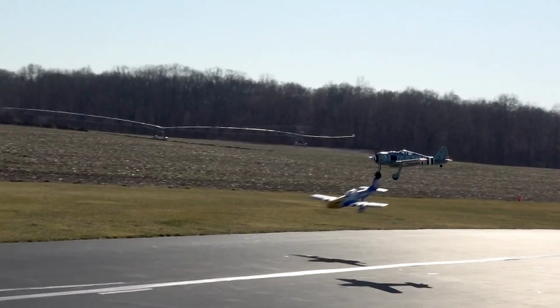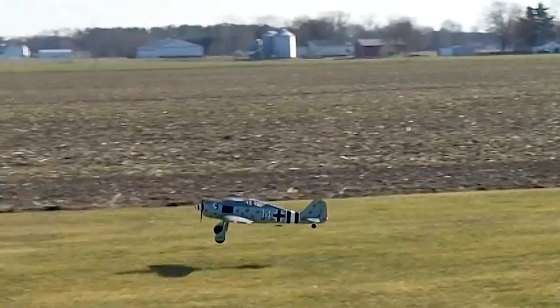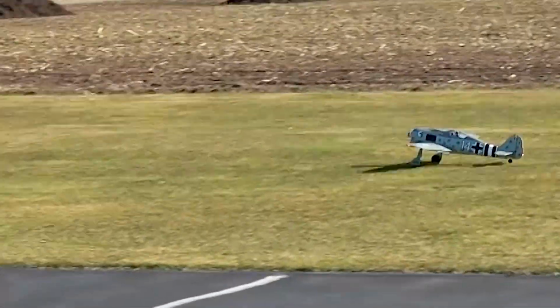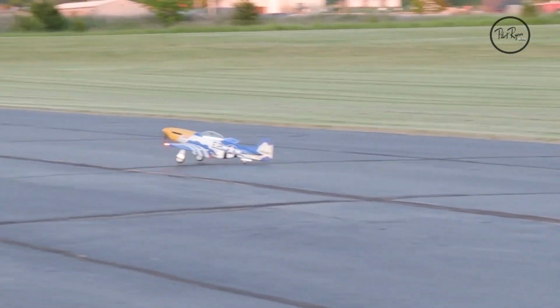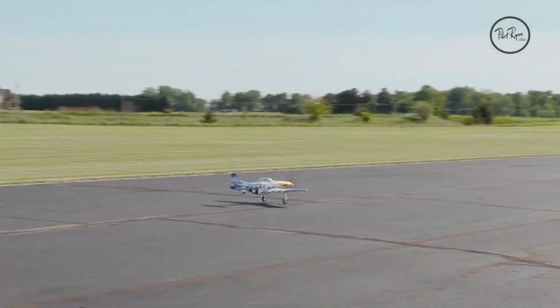The best part is the crash Bobby had. Holy smokes, you've got to stick around to the end to see that. Also at the end, I've got a bunch of three-point landings with those soft, upgraded tires. We talk a little bit about the E-flite P51 landings versus the E-flite Focke-Wulf landings, how the Focke-Wulf really likes the three-pointer, and then it's more of a two-wheel approach on the E-flite Mustang. So tell me what you think about that in the comment section below.